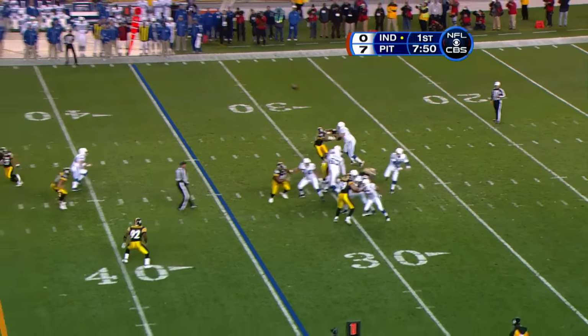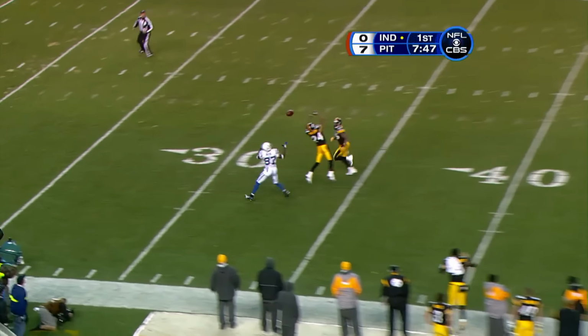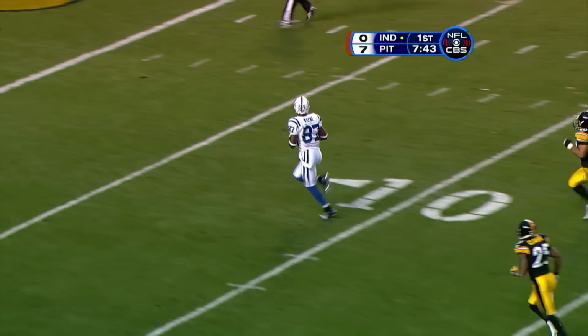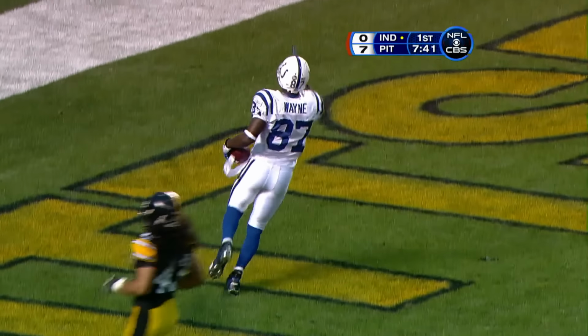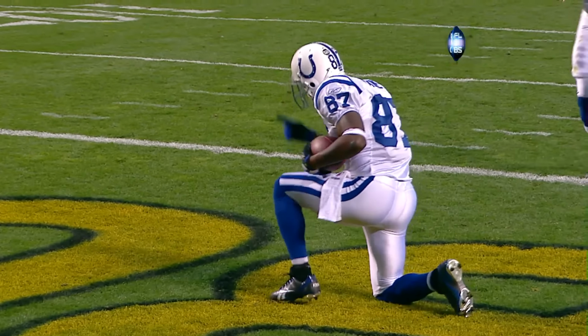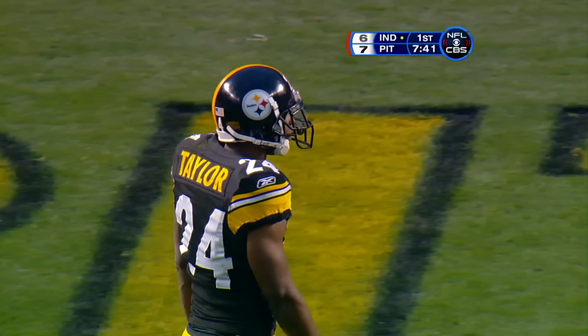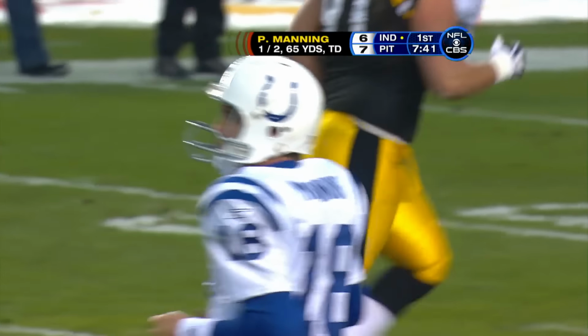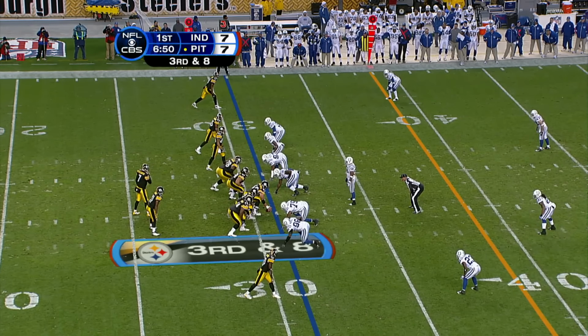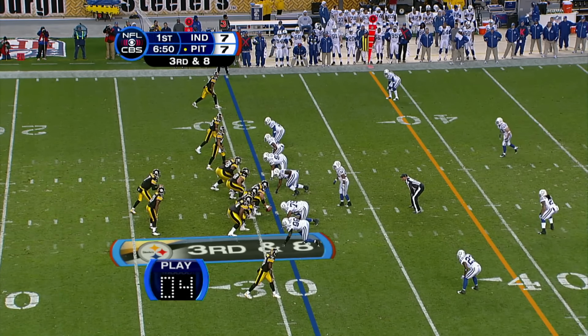On 1st down, Manning going long, looking for Wayne, and on the tip he has it. Spins away. What a move by Wayne. He's taking it in for the touchdown. 65 yards. Mike Taylor tipped it. Wayne grabbed it. Then he spun away from Ryan Clark. Puts too much pressure on corners who were drafted to play with help over the top.